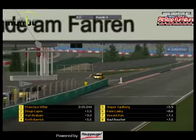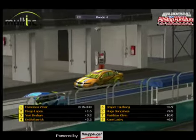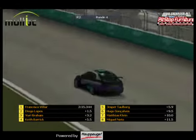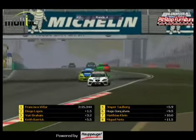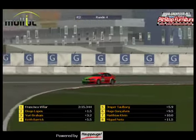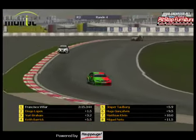And also up front in comes Lasky and Vincent Khan. Vincent looks like he gained quite a bit of ground there on the Peugeot of Lasky. Stayed out has Barrick, Graham and Lopez and Tarborg and VR Steele as well. That's a 1.5 second lead now, sorry, over the Seat of Lopez.